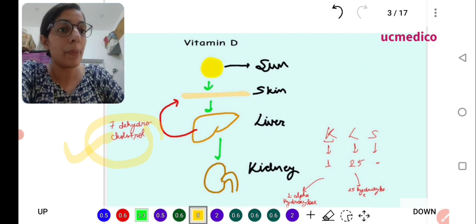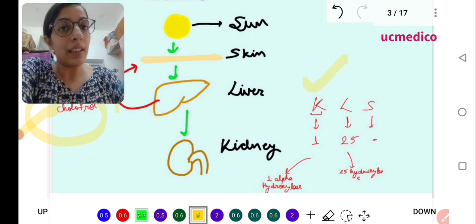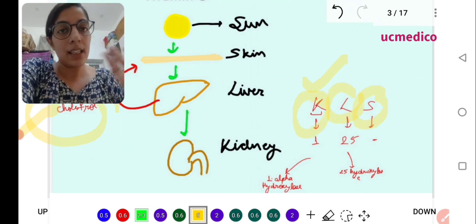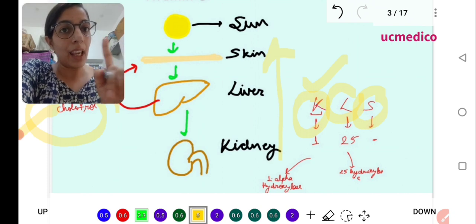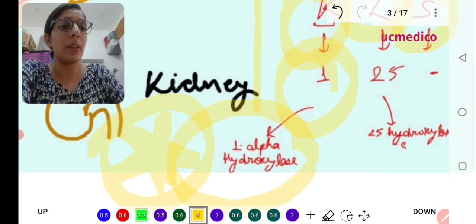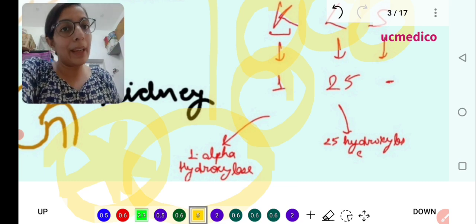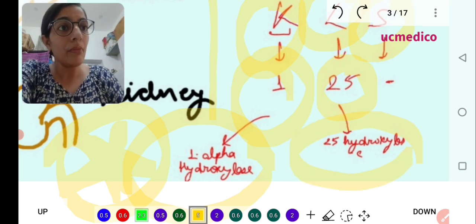How to remember the sequence? Move through the alphabetic letters. First comes J, K, L. I hope you remember. K, then L, and then S. We are going from inside to outside. The first letter is K, so that is the 1. So the enzyme in the kidney is 1-alpha hydroxylase. After that, the liver is large, so it's a big number, that is 25, and the enzyme here is 25 hydroxylase.